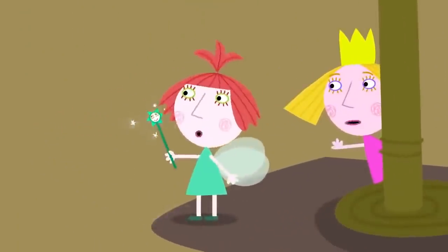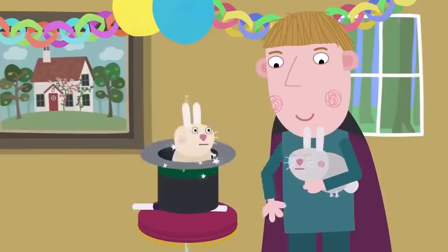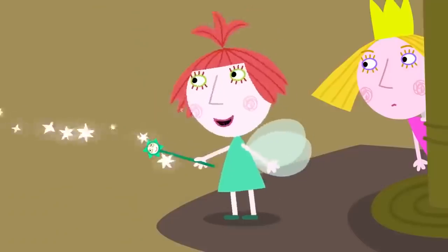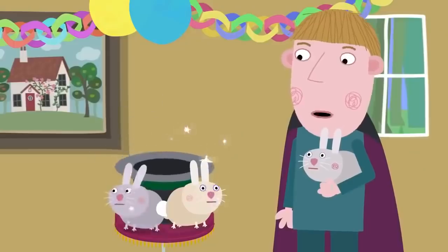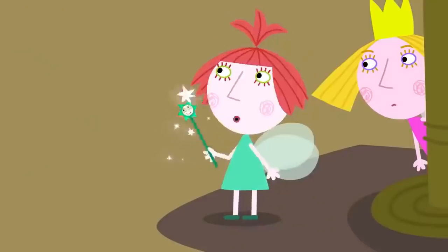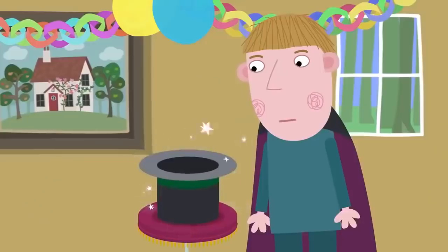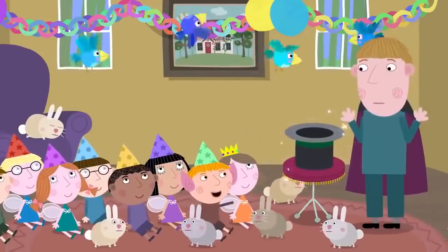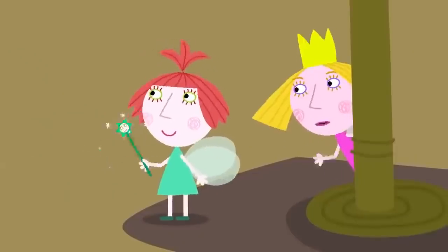No, Strawberry. Rabbits, rabbits, rabbits. Oh, another rabbit. Rabbity, rabbity, rabbity. And another rabbit. And another. And another. Tweety birds, and Tweety birds. Oh my! Birds! Where did they come from? Out of your hat. Stop it, Strawberry.